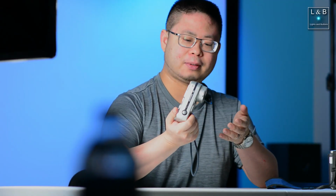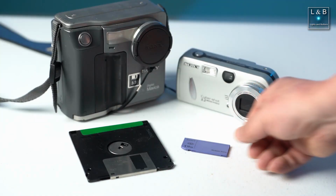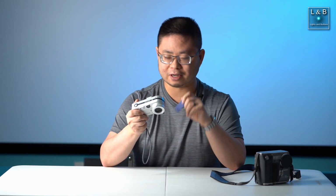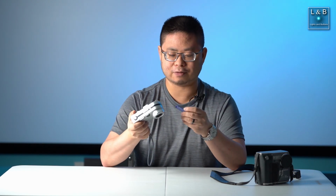Now, some of the unique things about this camera, this uses the Sony memory stick, which is a proprietary card to Sony, and this was before they standardized on using SD cards. The card itself holds 16 megabytes, and that's megabytes, not gigabytes of information. And back then, with 3.2 megapixels, it's not that big of a deal.